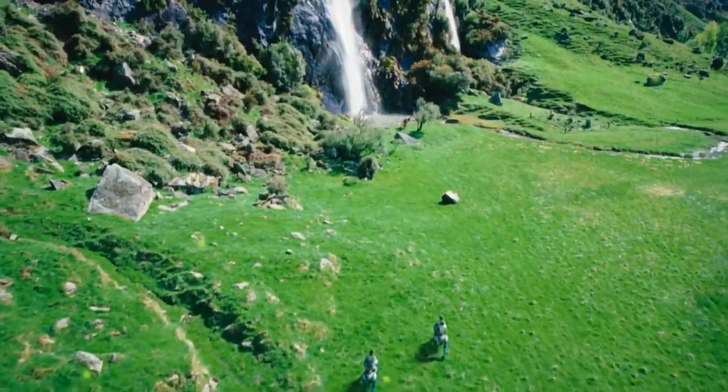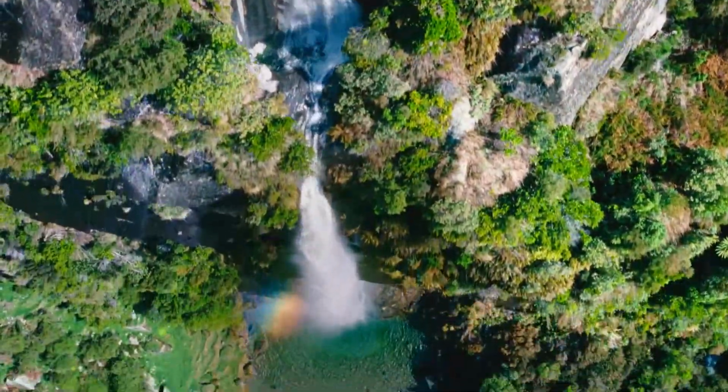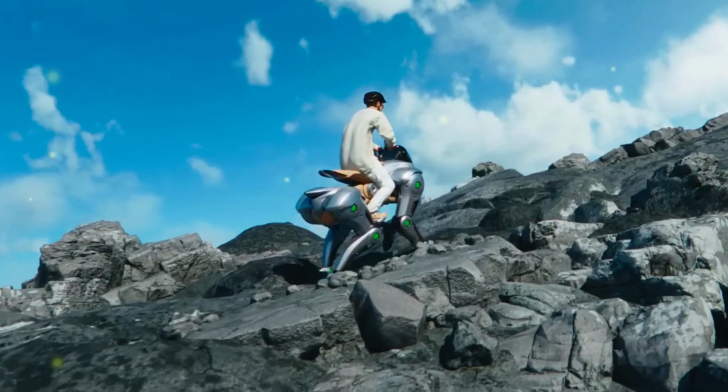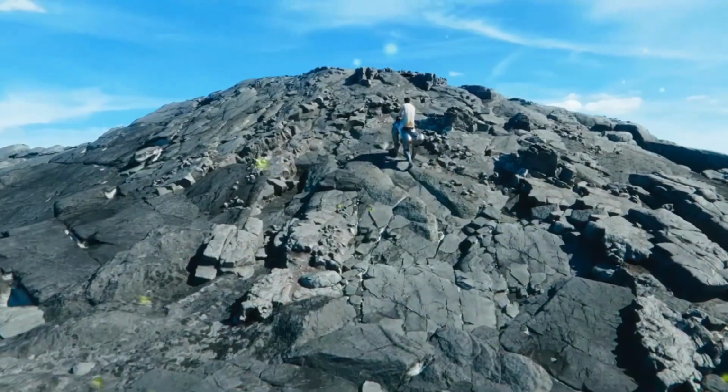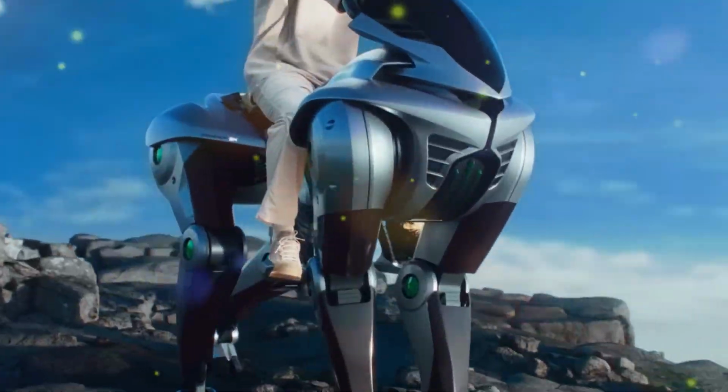Instead of handlebars, you control it by shifting your body weight. Lean forward, it moves forward. Shift left, it understands instantly. Powering this futuristic creature is a hydrogen fuel cell. It's quiet, clean, and built for the kind of terrain where wheels just don't work.